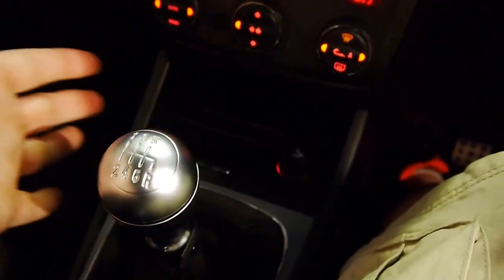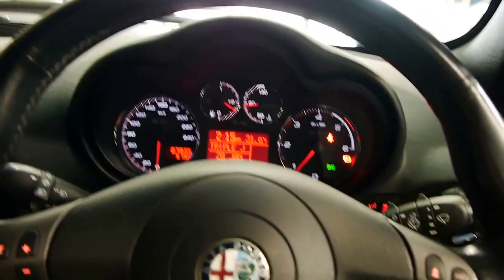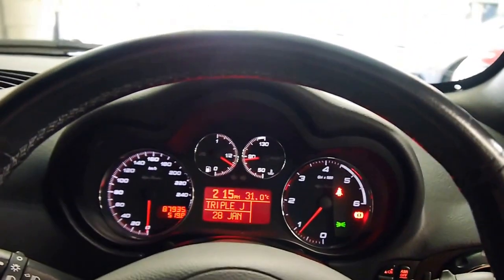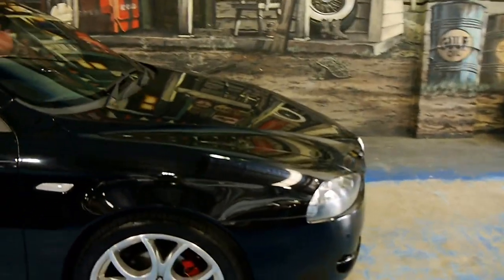Again, six speed shift, beautiful, medium throw. Very nice. The Italians know how to make a manual. Air conditioning's ice cold. It's just a fun little car to drive, sit in, and it looks the business. If you're getting an Alfa Romeo, you either get them in black or you get them in red. They're the two best looking colours on Alfas.